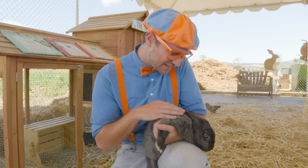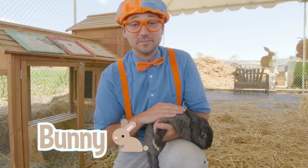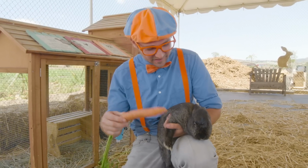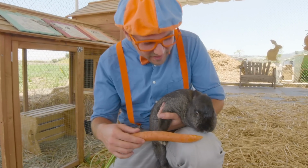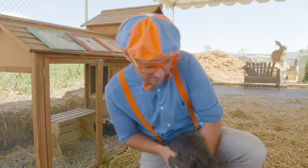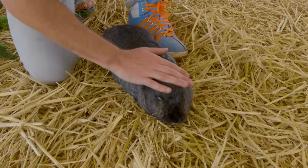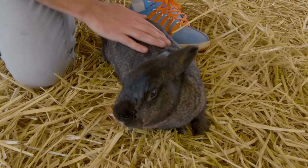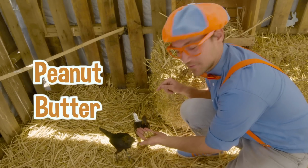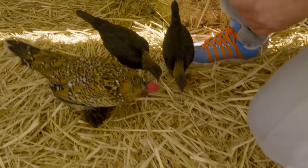Oh, cute bunny. Look, it's a cute bunny. Wow, this bunny's name is Andy. Oh, I wonder if Andy wants a carrot from earlier. Here you go, Andy. Huh, maybe Andy's not hungry. That's okay. Let's put Andy down. Whoa, I love bunnies. They are so soft. Hey, this is peanut butter, and the other one, its name is jelly. Oh, here's another one. Oh, look at all those.